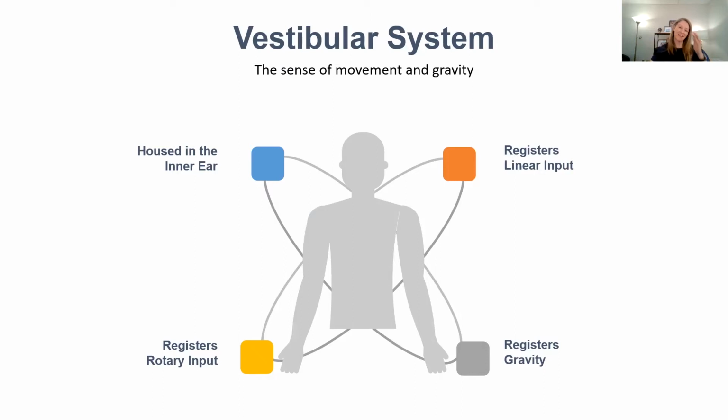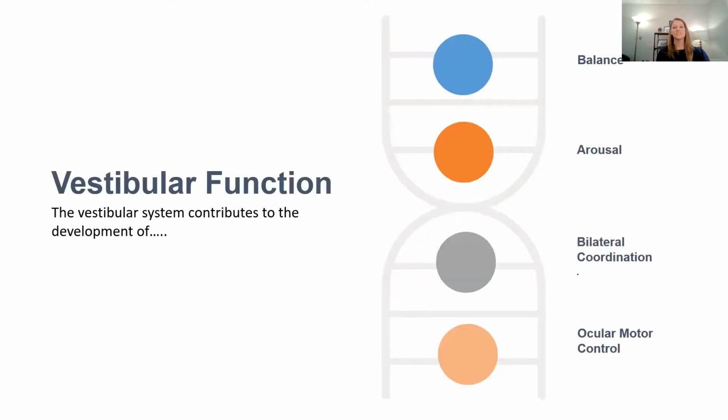Now, why does any of that matter? Well, the vestibular system contributes to the development of a lot of really important skills. The first one is balance. So our vestibular system is what keeps us upright. If you trip and suddenly you're able to adjust and catch your balance, that's your vestibular system working for you. Sometimes it doesn't work out, but most of the time it does. And when we're looking at balance, there's both static balance, which is your ability to just stand still and not fall over, stand on one foot and not fall over. And there's dynamic balance, which is when you're moving through space.